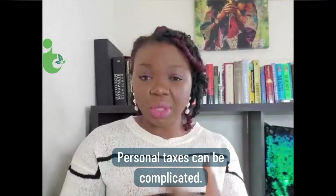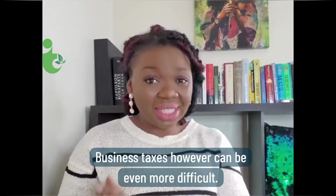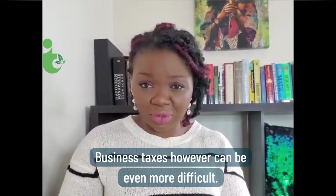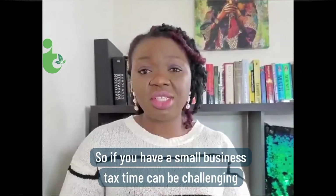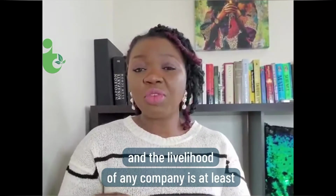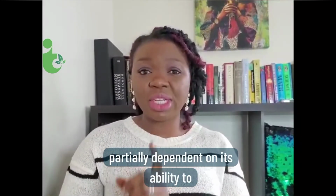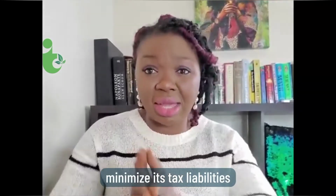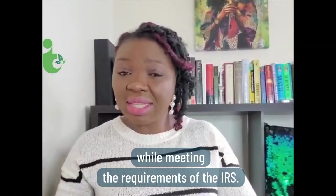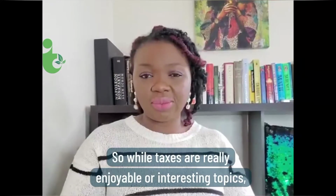Personal taxes can be complicated. Business taxes, however, can be even more difficult. So if you have a small business, tax time can be challenging. And the livelihood of any company is at least partially dependent on its ability to minimize its tax liabilities while meeting the requirements of the IRS.